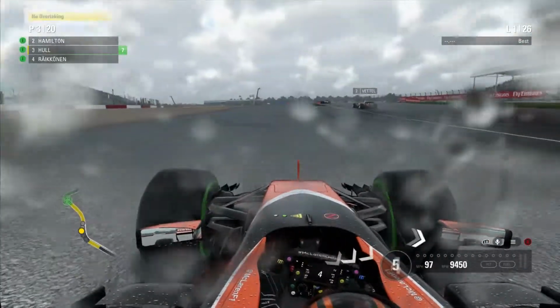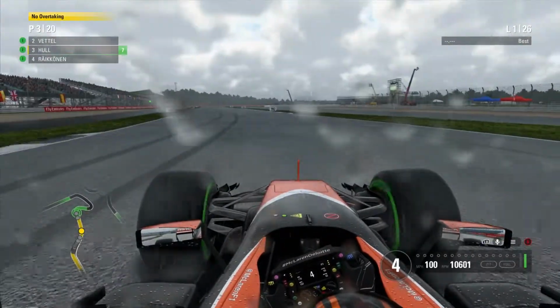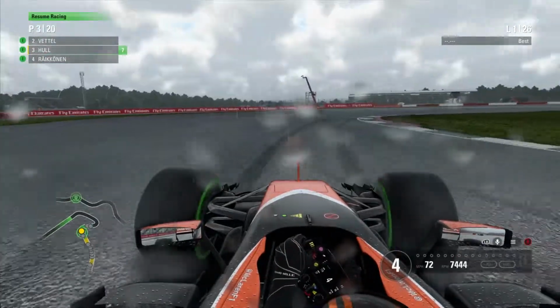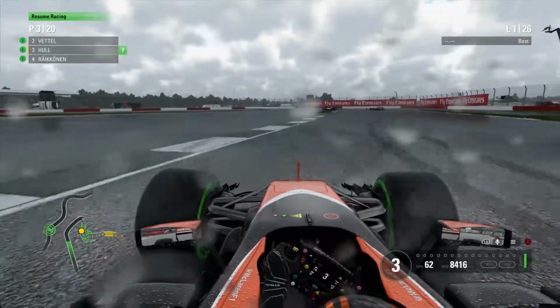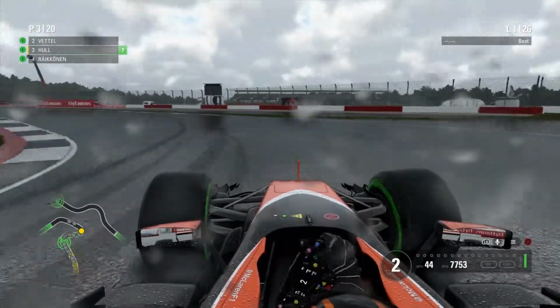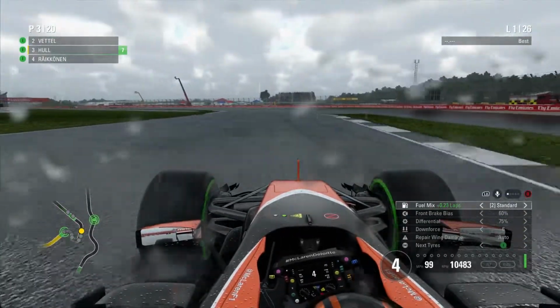Hamilton's completely sideways. Let's go off the circuit, fight the car through to keep it there. But we're on the grass, very slow through turn 1. Bottas and Vettel have got a huge lead. Hamilton, though, was completely sideways coming out of turn 1. We were completely sideways there on the exit of turn 3, and we're fighting the car. I had put some low downforce on.